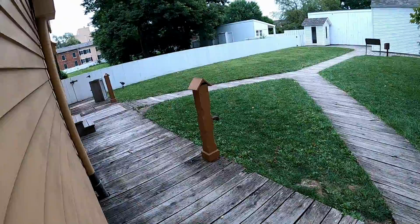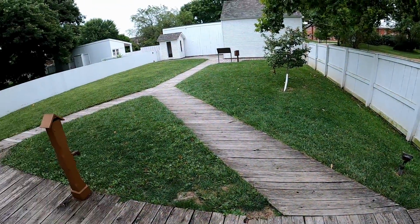Yeah, so the house was actually rented to other families, but Lincoln still owned it.